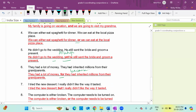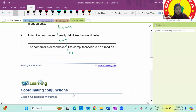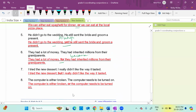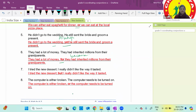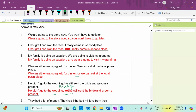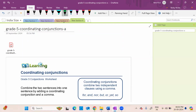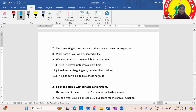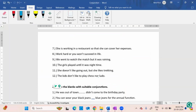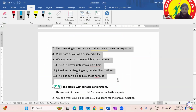Okay. I tried the new dessert, but it didn't really, I didn't like the taste. We said but, right? Yeah, good. Okay. So this is also right, and the computer is either broken or the computer needs to be turned on, right? Yes, ma'am. Okay, so let me give you more exercise. She is working in a restaurant. So. So many. Ma'am, we have done this. Yeah, we have done this. Wait, I'm giving you more.